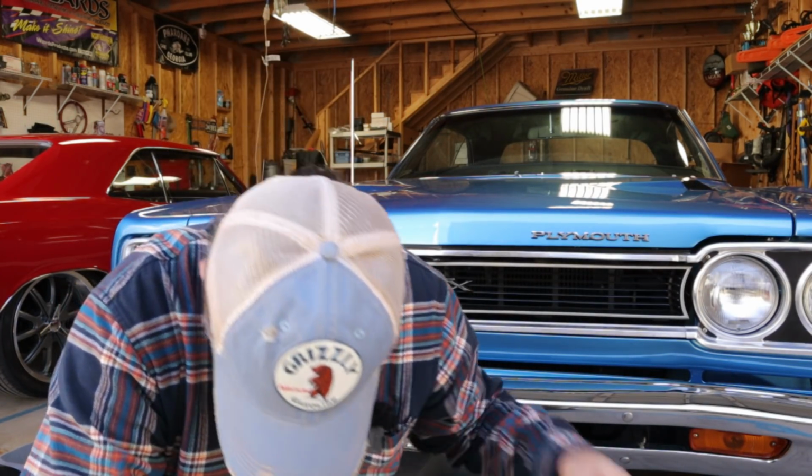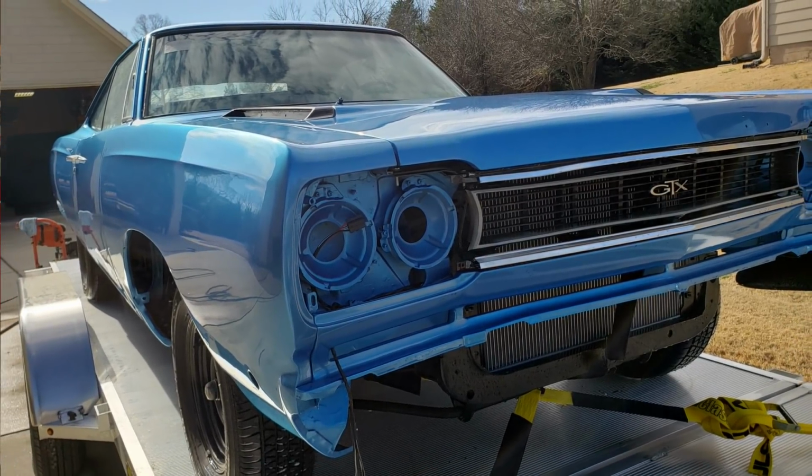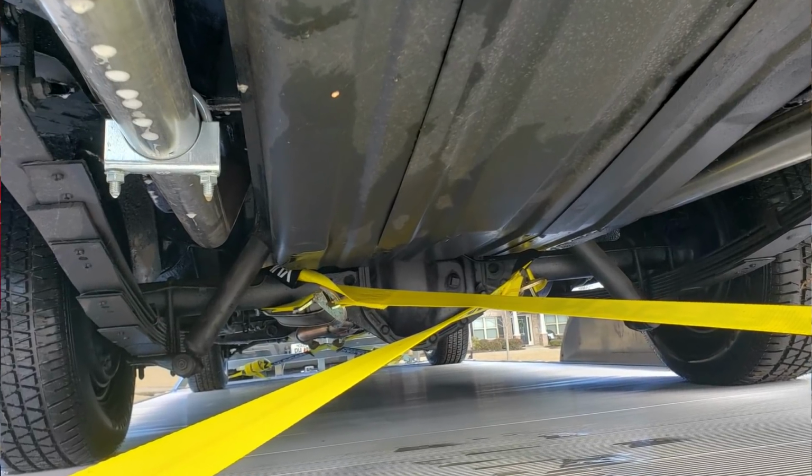I've known where this car was sitting for over 10 years. It hasn't seen the road since 1978, and as a matter of fact, here's the license plate that I took off of it. The car came out of the St. Louis plant, and it came straight to Atlanta, and it was driven until 1978 and then parked. It sat in a barn for about 30 years.